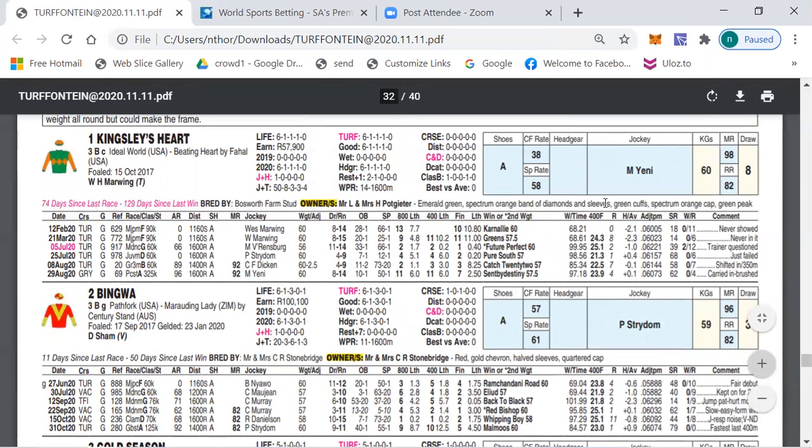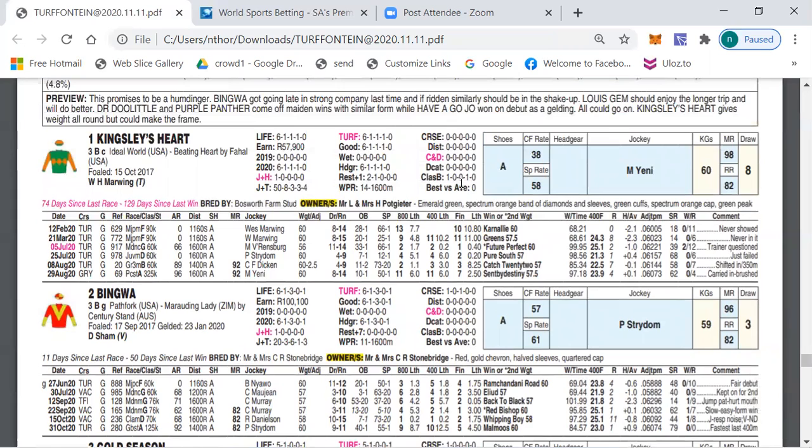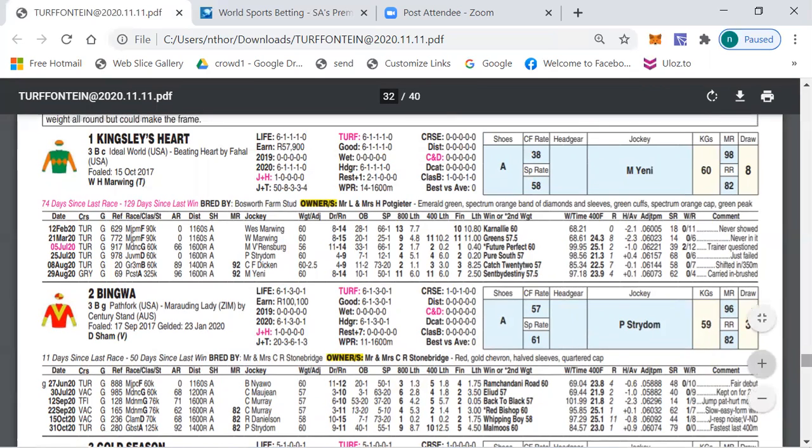I'm looking for a big race between number 1 and number 2. And on 5-1, my recommendation would also be to take a small bet on the places. I can't foresee, but I really believe number 1 is the best horse. But you can never ignore Pierre Stradom, and just in the event that he does manage to get Bingwa to beat Kingsley's Heart, then at least you'll get some of your money back.